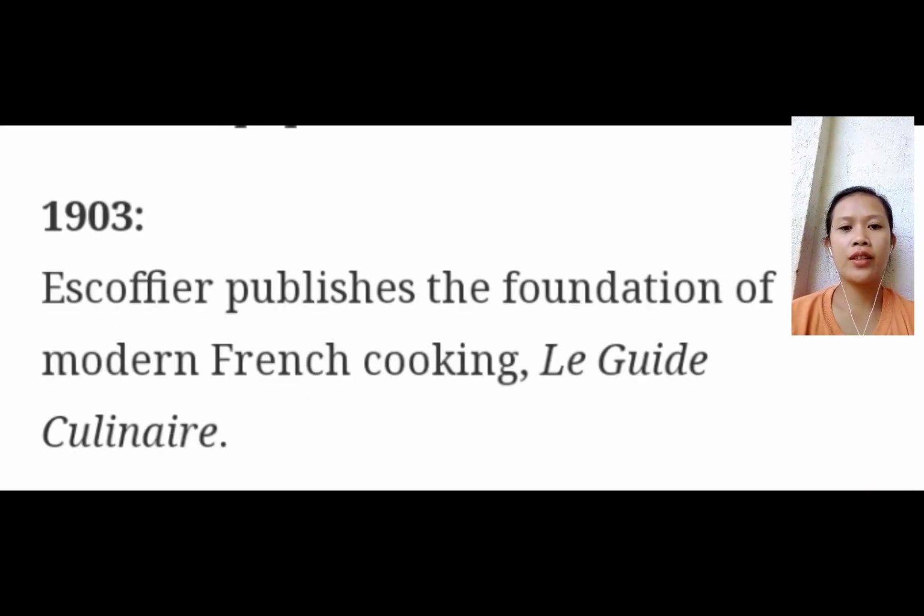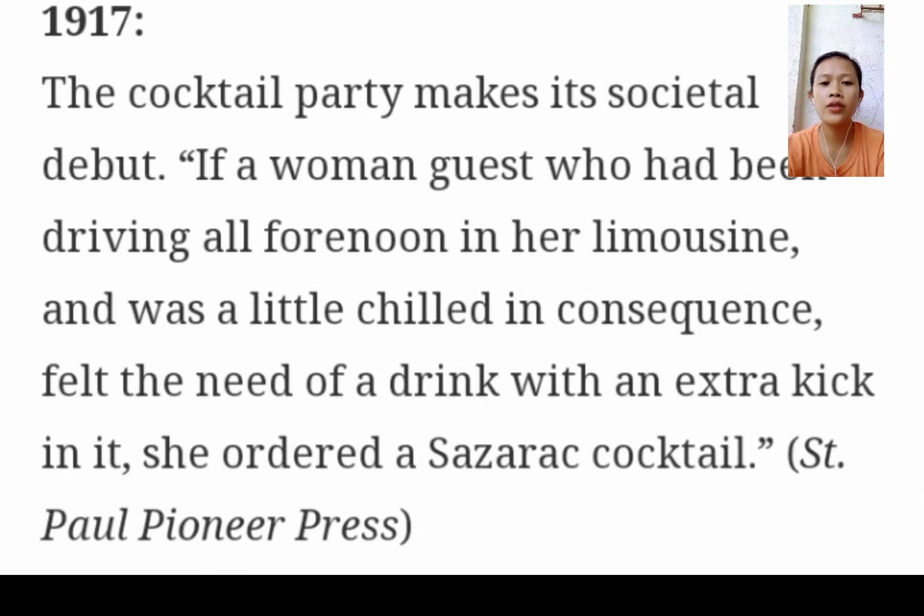In 1903, Escoffier published the foundation of modern French cooking, called Le Guide Culinaire. According to the St. Paul Pioneer Press, the cocktail party makes a societal debut when a woman guest who had been driving all forenoon in her limousine and was a little chilled in consequence felt the need of a drink with an extra kick in it.